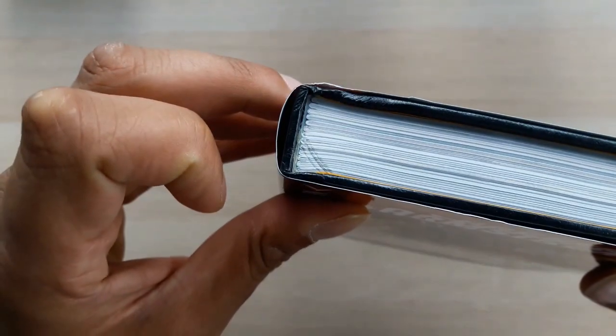What is that? Got a weird dent in the top of my comic. What is that about?